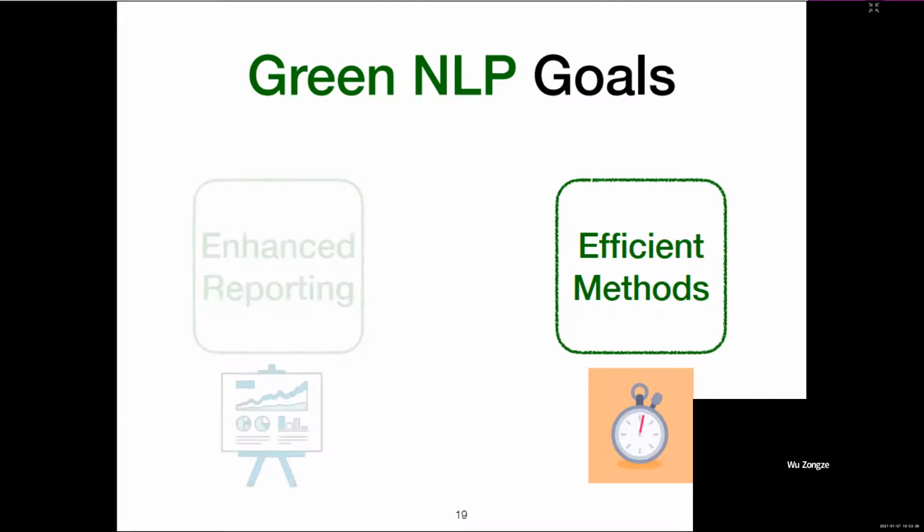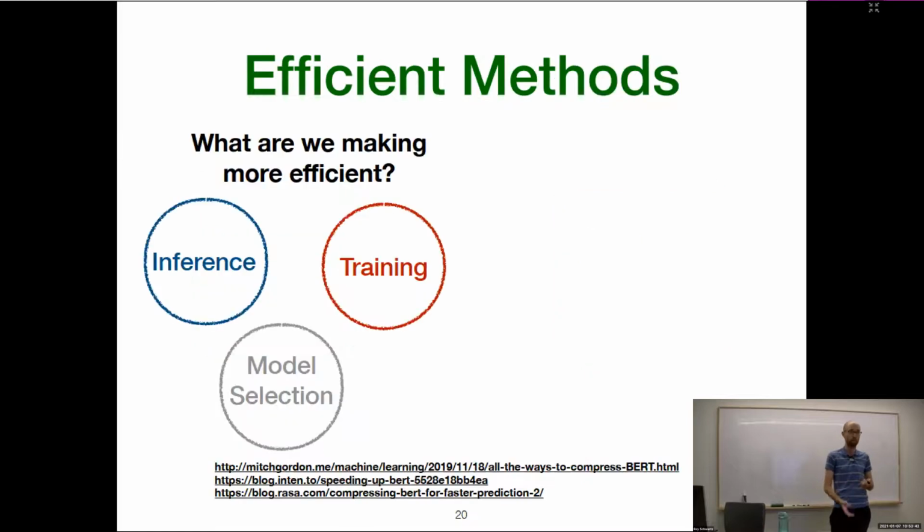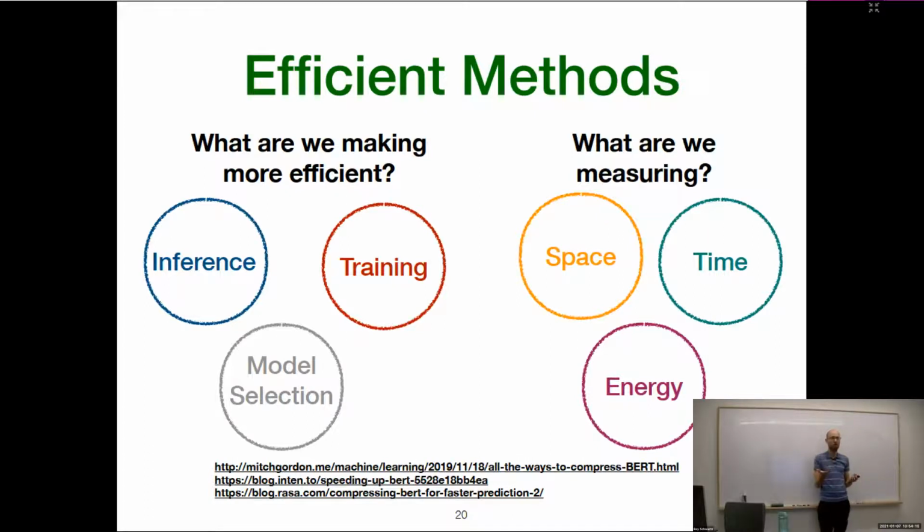After talking about enhanced reporting, we can talk about the other goal of the Green NLP agenda, which is developing efficient methods. When we talk about efficient methods, we can talk about various things we want to make efficient. We can talk about different parts of your pipeline, starting from inference, through training a model, and all the way to model selection, or basically the process of selecting the architecture via things like hyperparameter search. But we can also talk about what we are measuring. What are we trying to make more efficient? There are several things that are not necessarily aligned: space, trying to reduce the number of parameters; time, trying to reduce the amount of time it takes to do any of these operations; or trying to reduce the amount of energy.